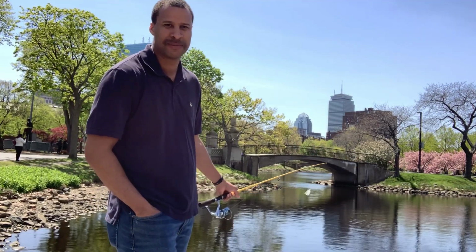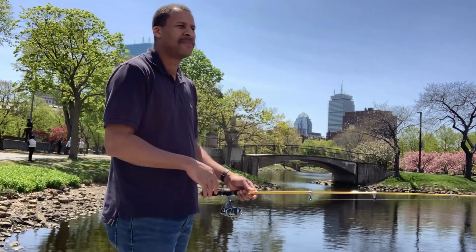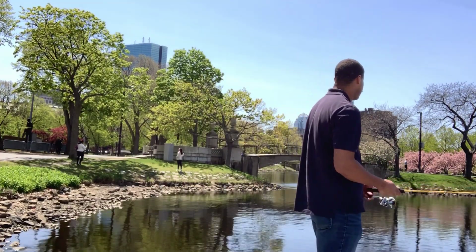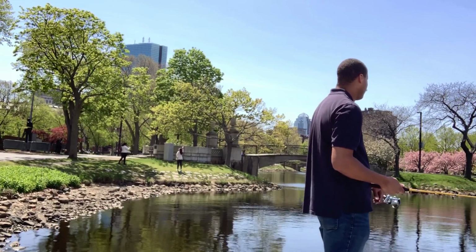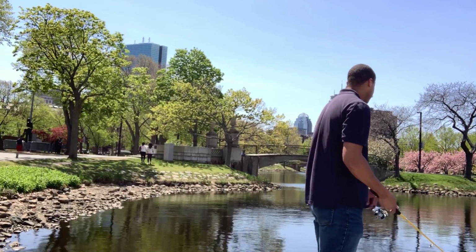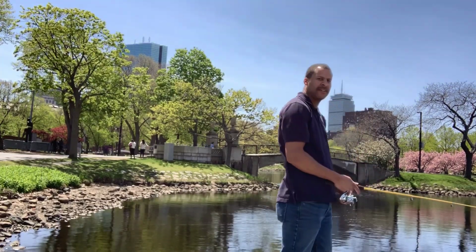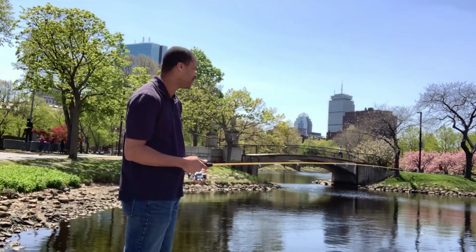If you look closely, you can see stuff splashing around here. That's blueback herring, but I did just see some bluegills, so I'm gonna give this a whirl. There's herring everywhere. So we'll see what happens. I've actually never used a spinnerbait around here, I don't think. If that's incorrect, please comment down below.